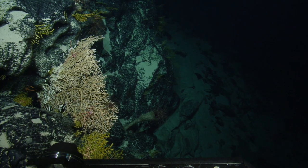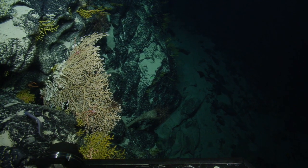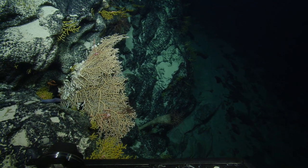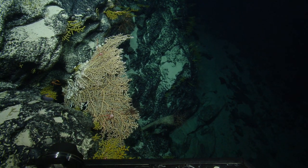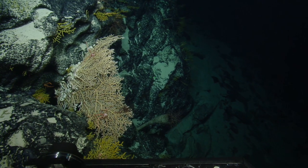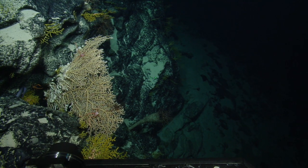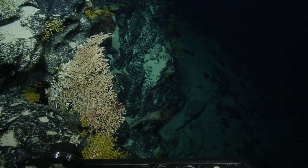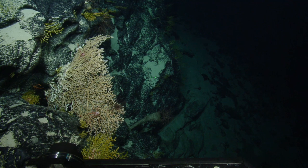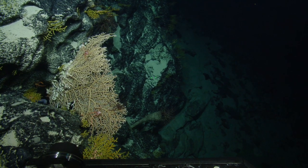I think we should move on because we're near the end of the dive. Yeah. Let's just see what we can. All right. I will move back over. How far along in the dive are we? Well, we bailed out of the original plan. We decided not to stay up on top of the feature, and we moved back down on the side. So we never made it to the final waypoint.